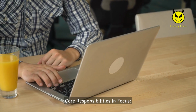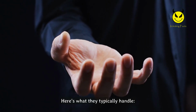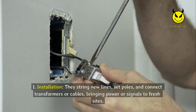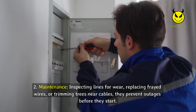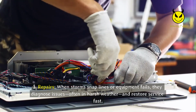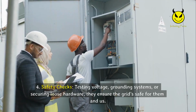Core responsibilities and focus. The job description of a linesman adapts to the type of lines, electric, telecom, or both, but revolves around key tasks. Here's what they typically handle. 1. Installation. They string new lines, set poles, and connect transformers or cables, bringing power or signals to fresh sites. 2. Maintenance. Inspecting lines for wear, replacing frayed wires, or trimming trees near cables. They prevent outages before they start. 3. Repairs. When storms snap lines or equipment fails, they diagnose issues, often in harsh weather, and restore service fast. 4. Safety checks. Testing voltage, grounding systems, or securing loose hardware. They ensure the grid's safe for them and us.